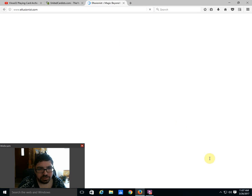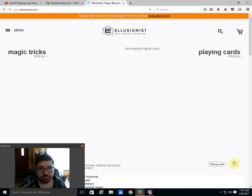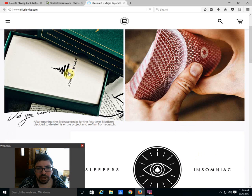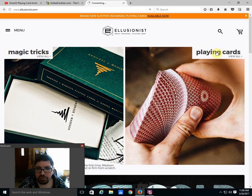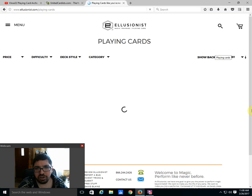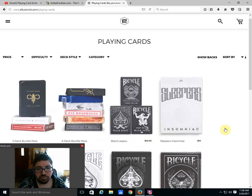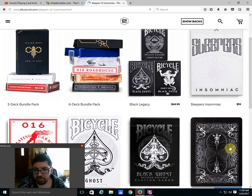Illusionist has something. For some reason, they're still hyping up this Earn Days thing, despite the fact that they're no longer selling it. Why? I don't understand why they're advertising that. Why they got that on the front page here, if it's not for sale. Now they're just teasing people. I don't believe that that is the last we've seen of that. But anyways, what's new at Illusionist is this. Sleepers V2 Insomniac.